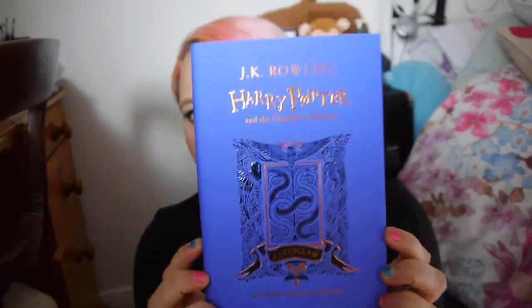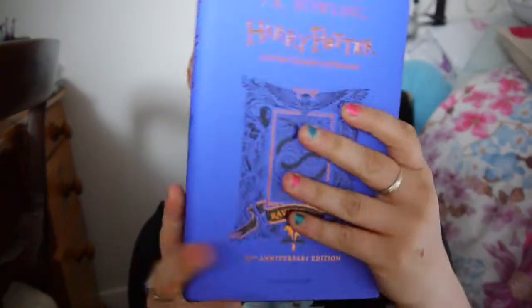The other 4 books I have to share with you are completely together, and that is the Chamber of Secrets 20th Anniversary Edition. These are the hardbacks. You'll be seeing these going around, I'm sure. This is what they look like on this side, and they are absolutely gorgeous. So I'll just quickly share with you each and every one. So this is Ravenclaw's one, and this is what this one looks like.